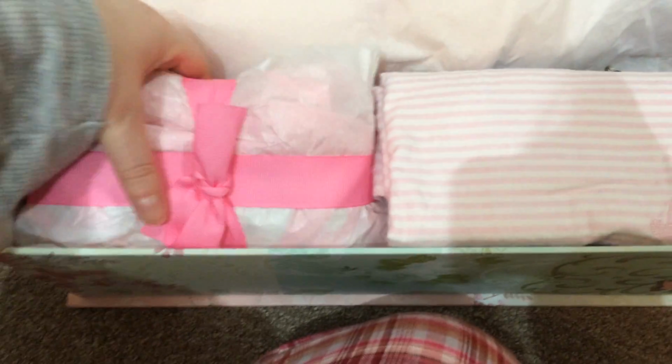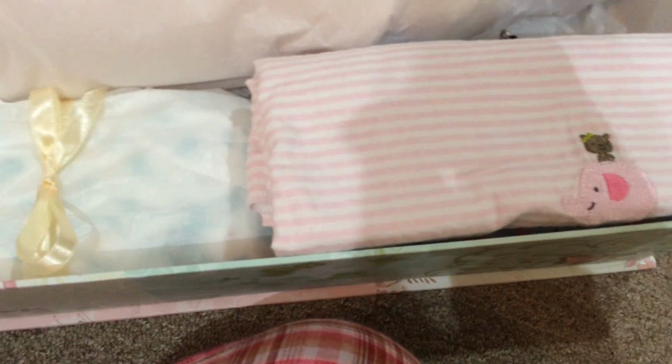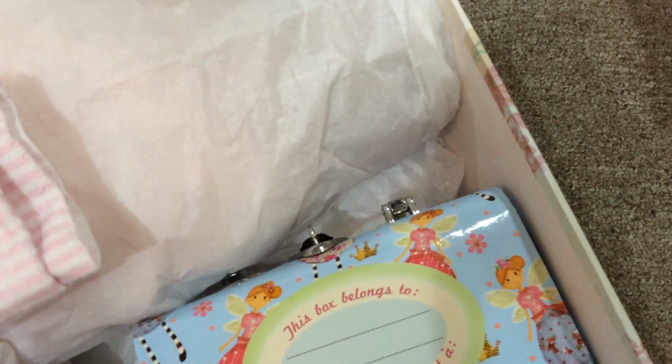Okay, so I have everything in there. I've got all the little outfits wrapped with little bows, and then I have her all wrapped nicely. I've got the little receiving blanket here, and then I got this little tiny box. I'll show you what I did.